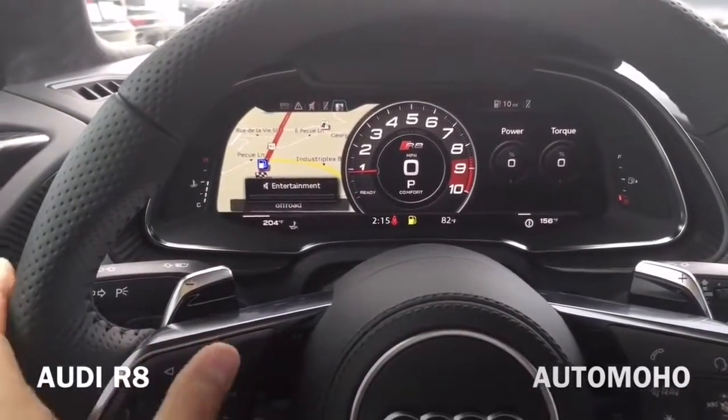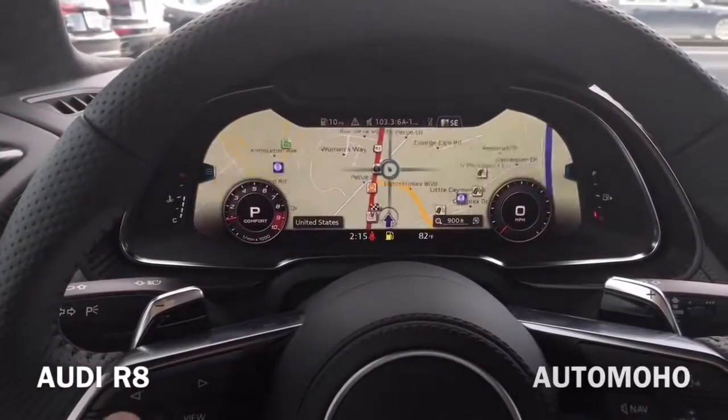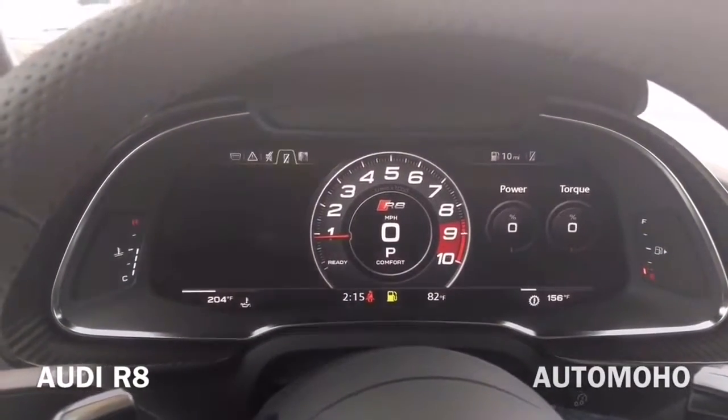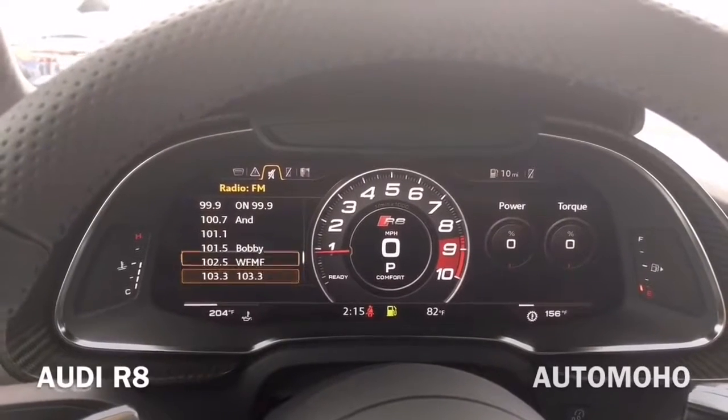And there you also have your navigation, which shows on the left-hand side there. And you can make it a full screen if you want to, like such. Very nice. There you have your telephone, radio.